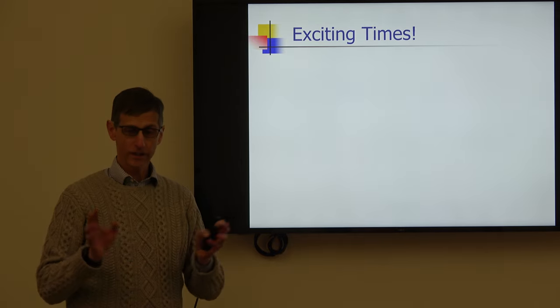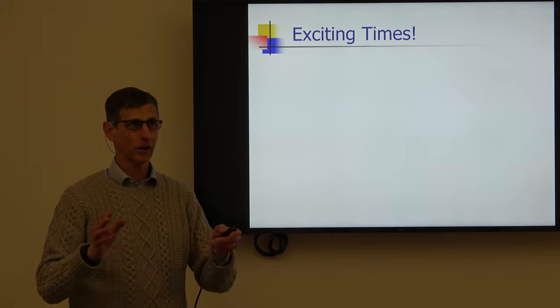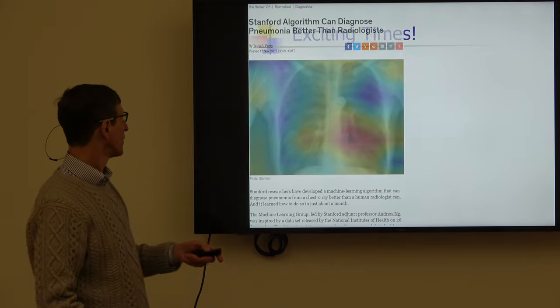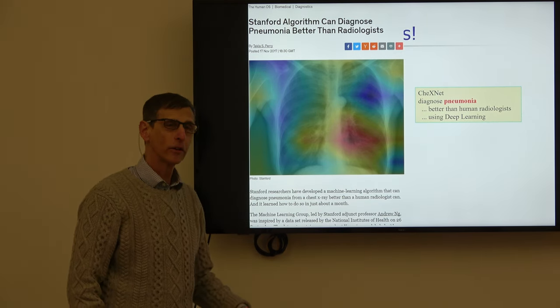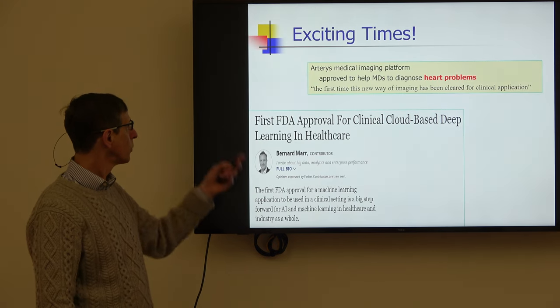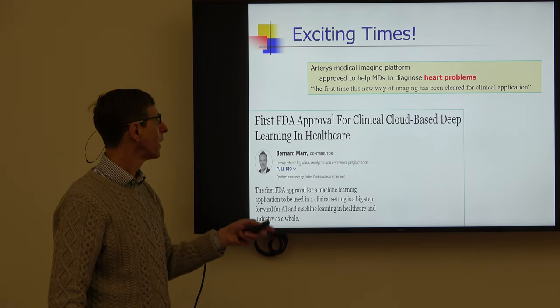Boy, yeah, this is really exciting times. Almost every day, there's another exciting article about machine learning, not all of which are ChatGPT, but there are things like the chest X-ray tool that diagnoses pneumonia better than human radiologists using deep learning. Or the Artemis tool that diagnoses heart problems has been cleared by the FDA.